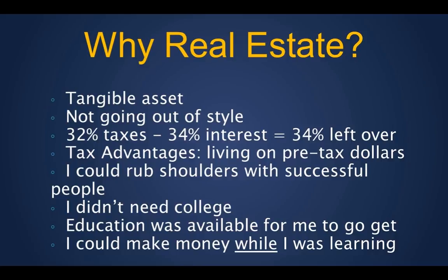So we have to start being smart about our taxes, and we have to start learning how to live on pre-tax dollars if we have businesses. You know, my business owns my phone. My business pays for my phone. I don't own it. I don't want to own it. I just want to use it. If you don't know about living on pre-tax dollars, write that down. Study that topic, how to live on pre-tax dollars.